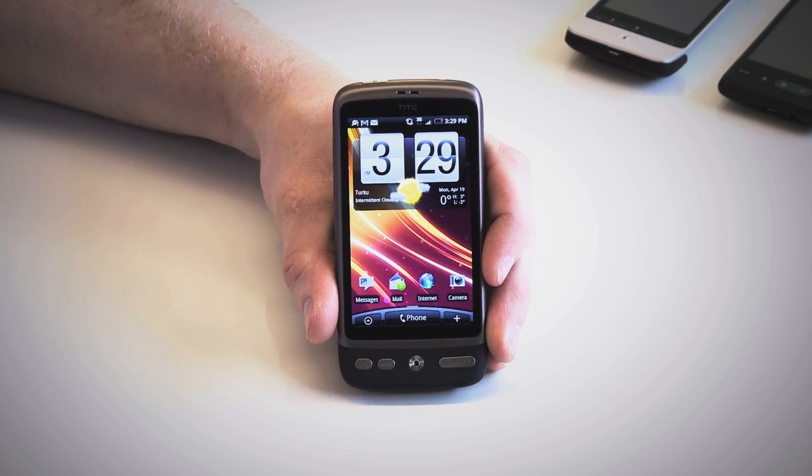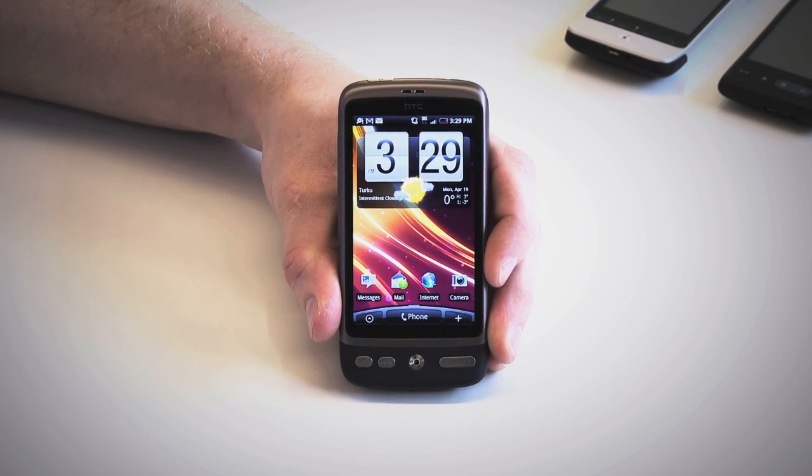If you reside in the US, I recommend checking out the HTC Incredible, which can be considered as a cousin device to the Desire.